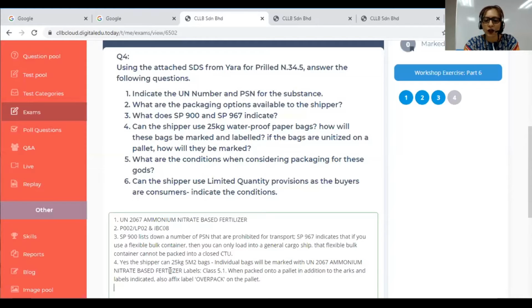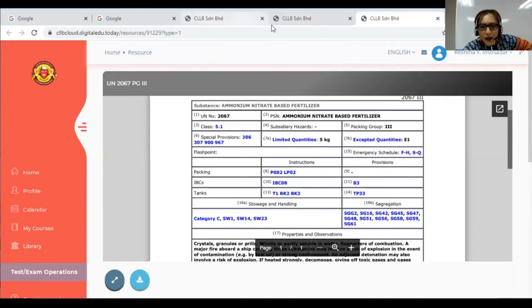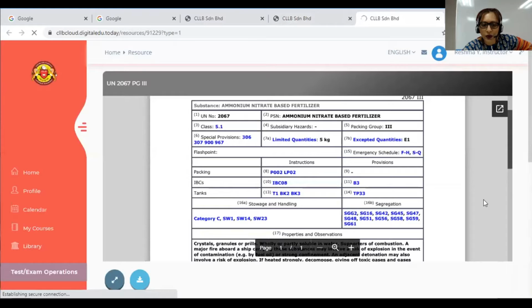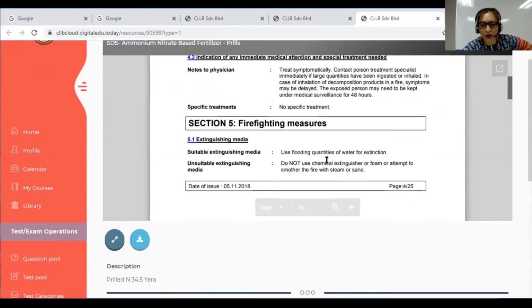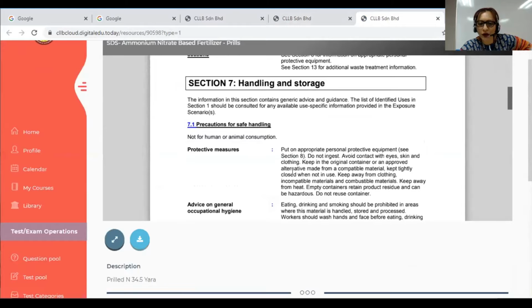Then number 5, what are the conditions when considering packaging these goods? That means when you are packing these goods, what must you consider in terms of the conditions? So which means where do you refer to? Any idea? So you go back to that SDS, okay? All right. And then you go to the section relating to handling of it. So you can get some information on any conditions indicated when we handle this cargo. There you go.